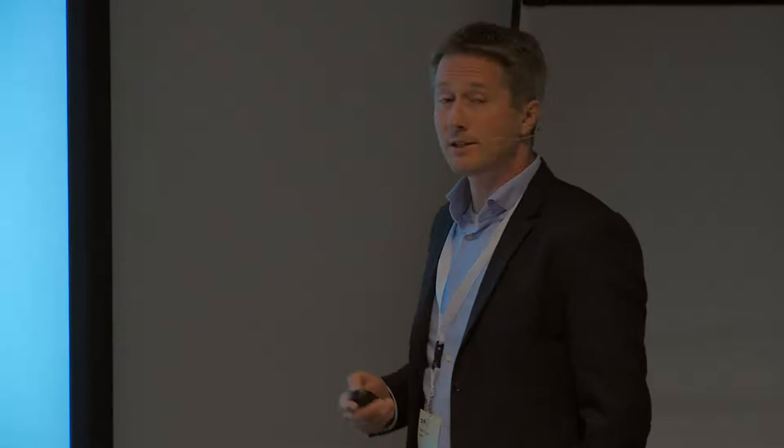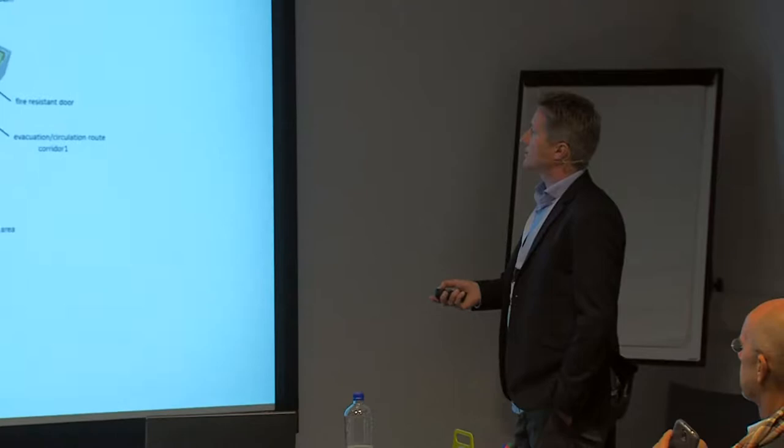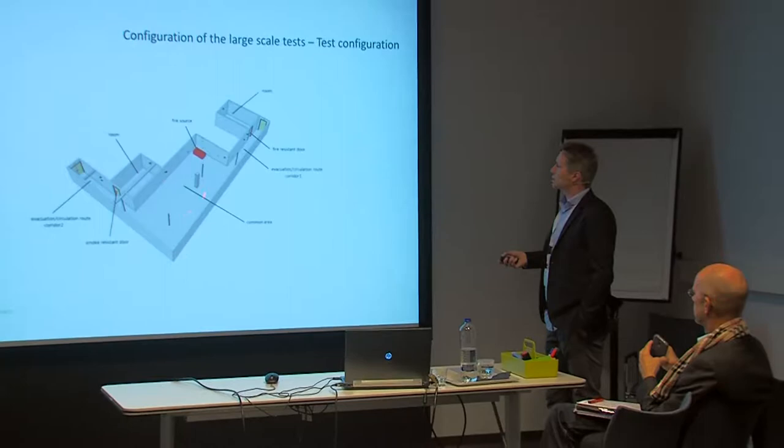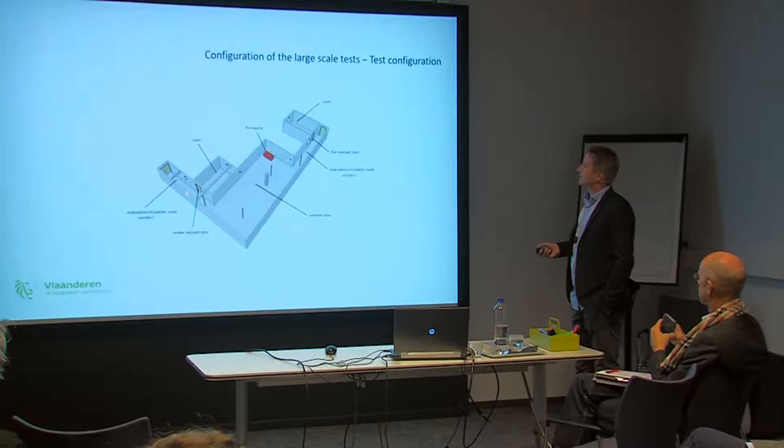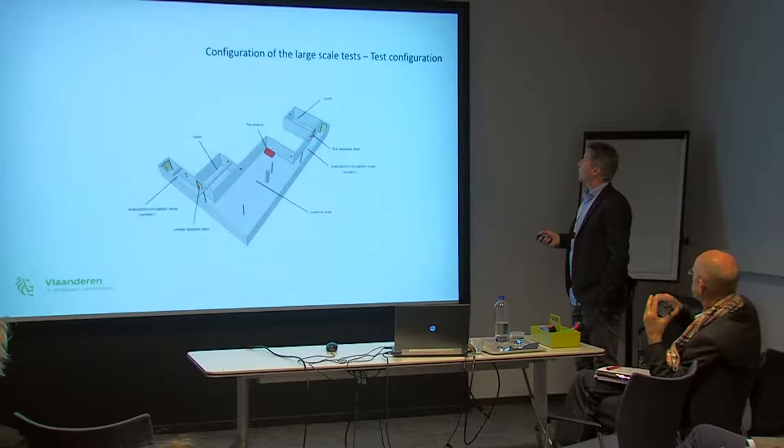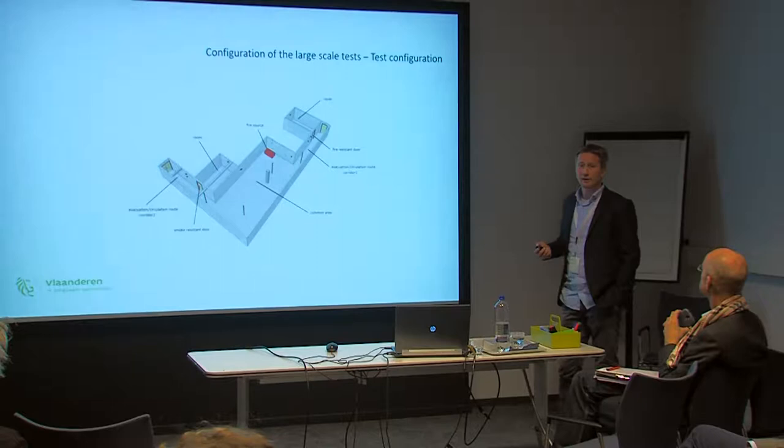This is the configuration of the large-scale test, and you see here, this is the common area, and here the fire source. This was approximately 100 square meters, so it's rather large. And you have two evacuation routes, here and here, with a room that's located just on the evacuation route. We have put one fire-resistant door here and one smoke-resistant door there, just to see the influence of both types of doors when you have a fire in this room.